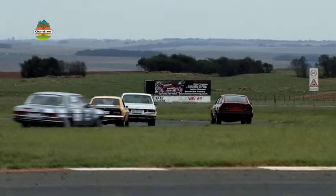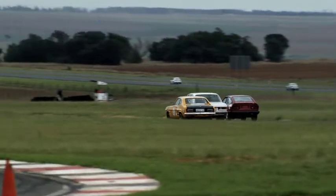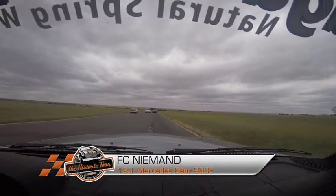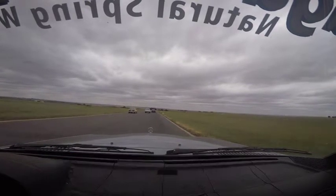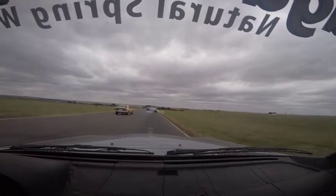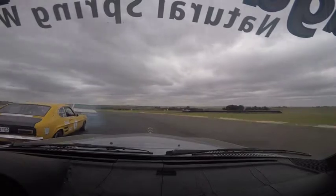Heading down the straight to turn 6, and Van Aal pulls up alongside the pair, and it is a three-way battle to the next corner. FC Niemand, who is just behind the trio, has a great view of this battle as they power their way down the straight. Cornelissen edging a slight advantage as they set themselves up for the corner. Grant locking up under braking, but it's Cornelissen up front for now.